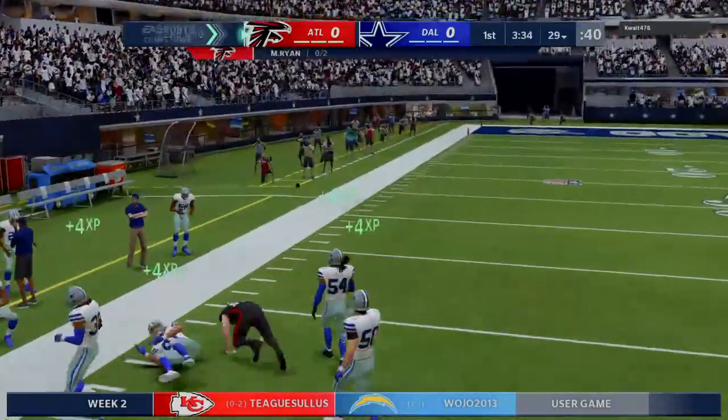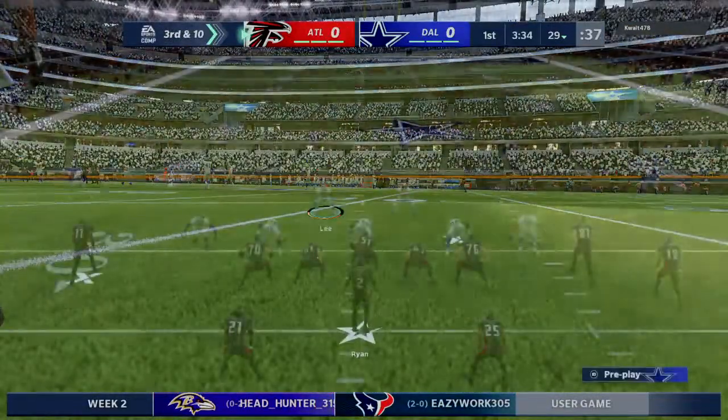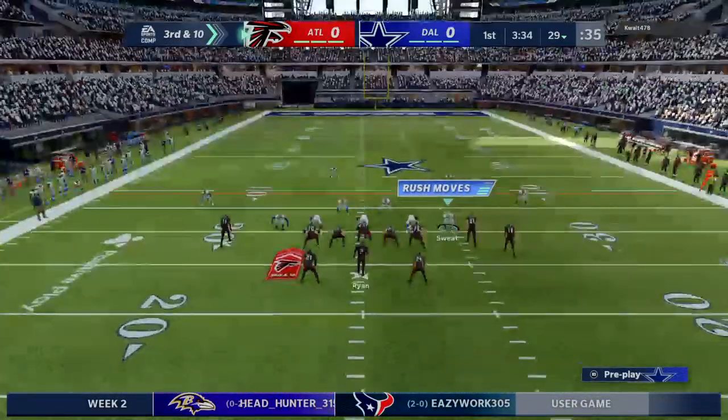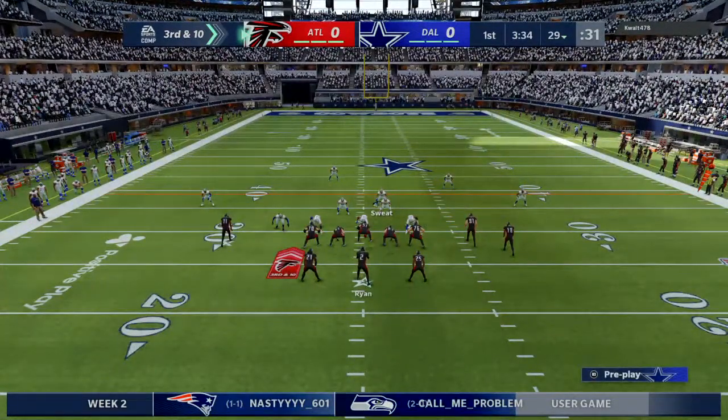And this one is incomplete. Hayden Hurst, former first-round pick, the intended target. But now it's third down. Now they face a 3rd and 10 after back-to-back incompletions.